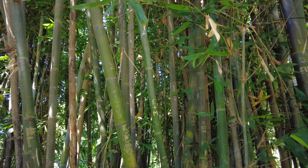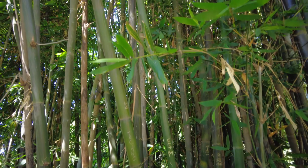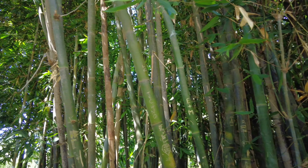I don't know if you can see all the graffiti on the bamboo, but you're not supposed to be doing that. That's a very American thing to do, and I wish people would stop doing it.